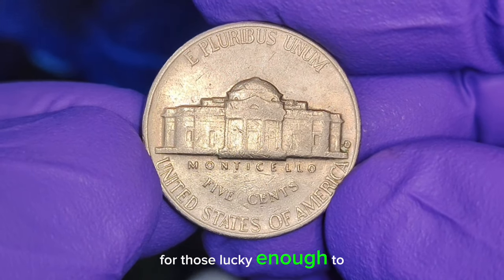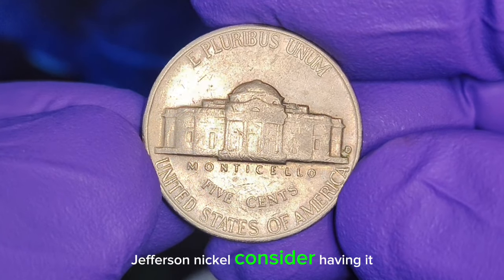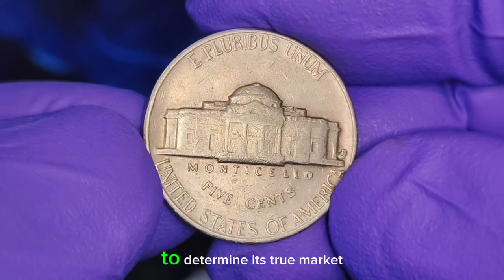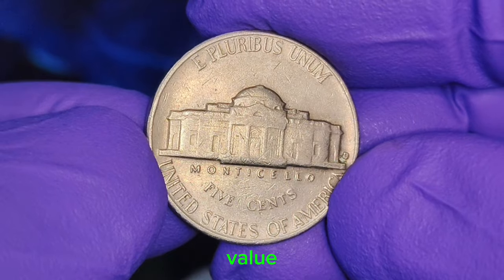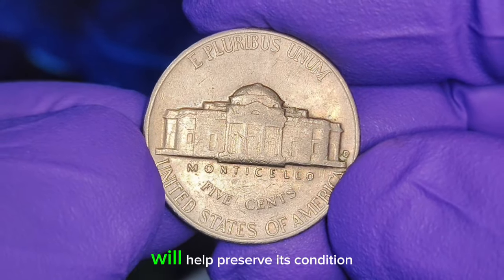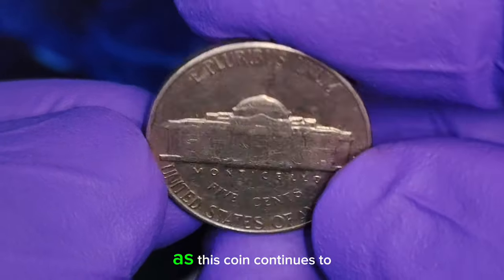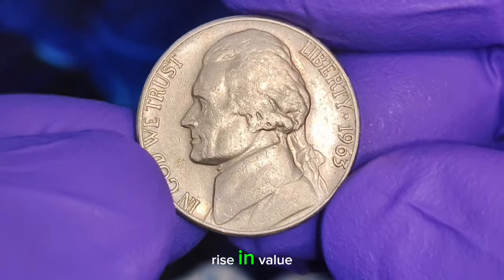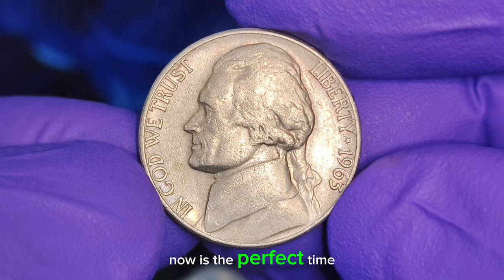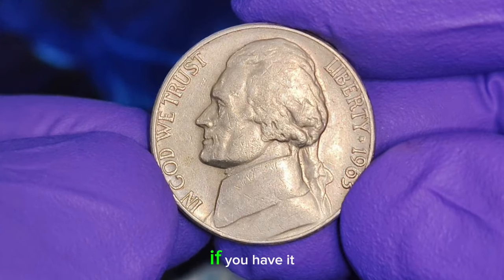For those lucky enough to already own a 1963 D Jefferson Nickel, consider having it professionally graded to determine its true market value. Proper storage, such as keeping it in a holder or capsule, will help preserve its condition and protect your investment. As this coin continues to rise in value, now is the perfect time to start hunting for one, or to showcase your own if you have it.